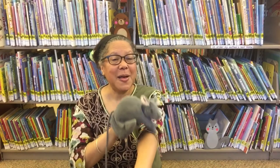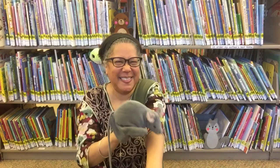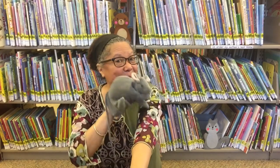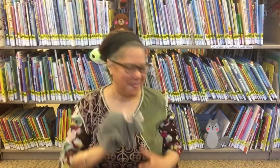Shall we do another mouse poem? Okay. Hold out an arm. Take two little fingers, crawl them up your arm and say, creepy mouse, creepy mouse, all the way up to baby's house. Woo! The tickles are the best part. Let's do it again. Ready? Creepy mouse, creepy mouse, all the way up to baby's house. Woo! Good, good. What else shall we do?